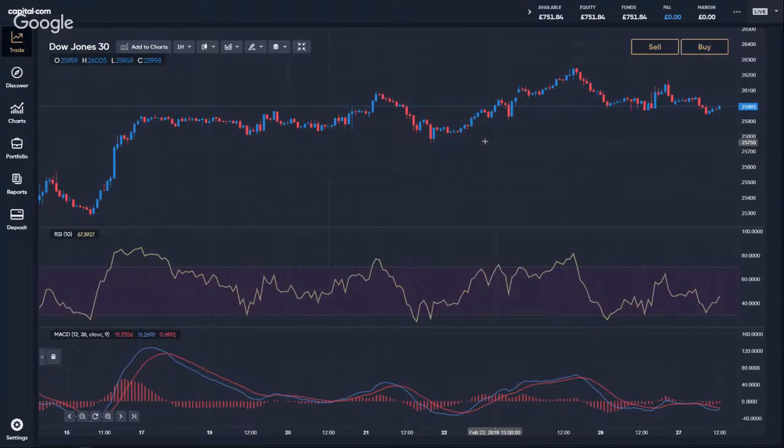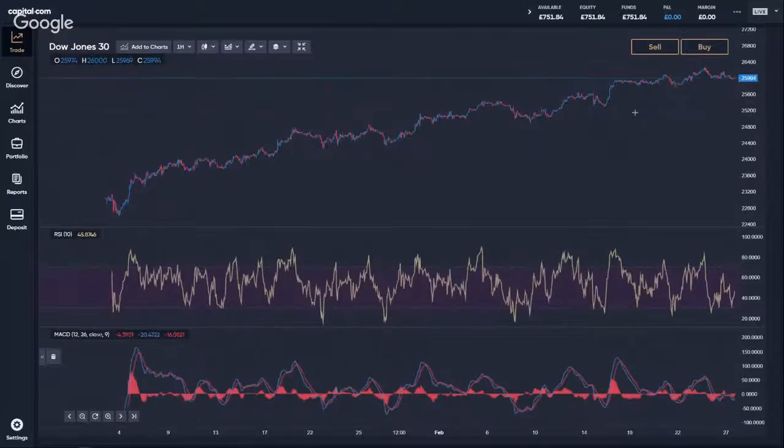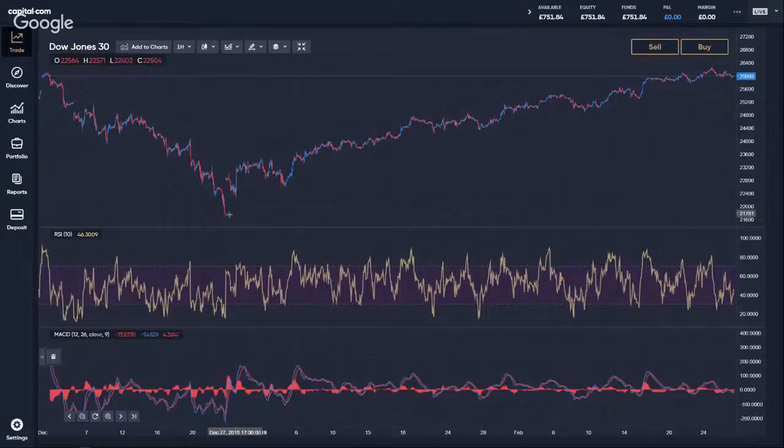A big level to watch on the Dow. I think the lows from last week, around 25,750. If we start breaking below there, there's maybe the risk of a deeper sell-off. But for now, you can see the trend. I'm scrolling back here to those lows. There we go. That's been the trend since just after Boxing Day.